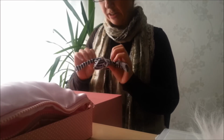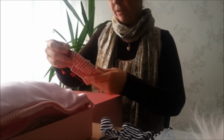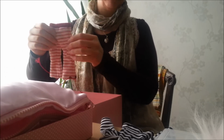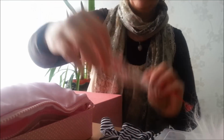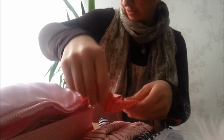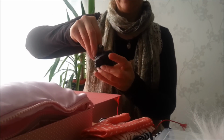So, got a nice little stripy top. And some very cute little trousers. Is it gone all dark again? Sorry, I'm not even concentrating, am I? Cute little trousers with little pockets on, like sweatpants kind of thing. There's the front. Some really lovely little peach polka dot shorts, leggings. This is good. This is promising.